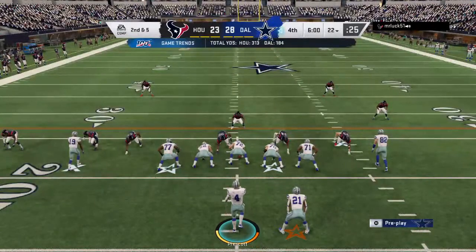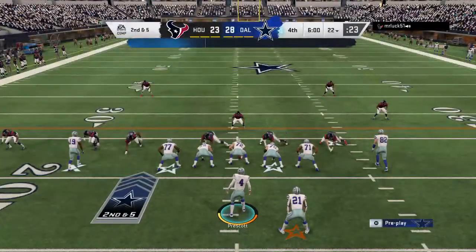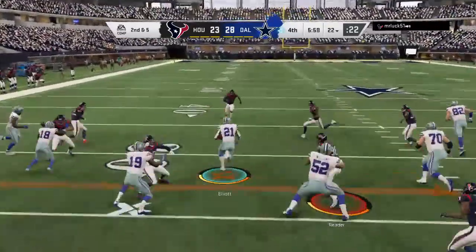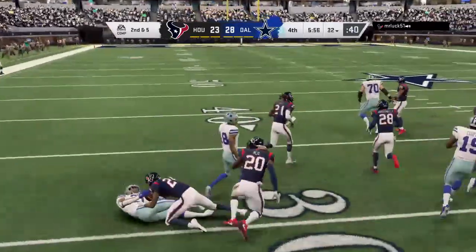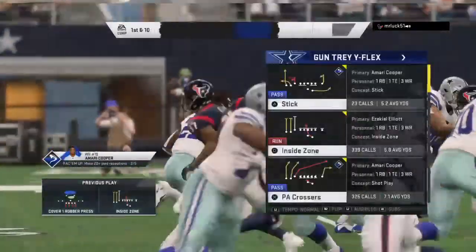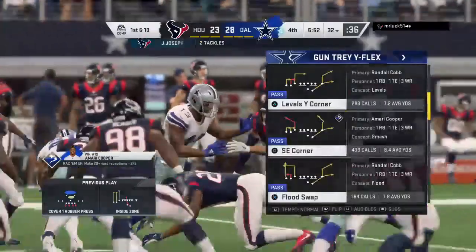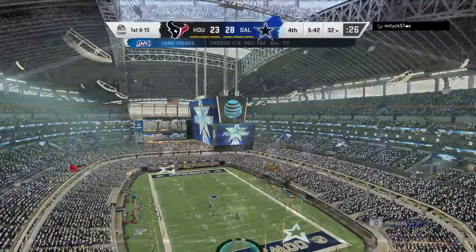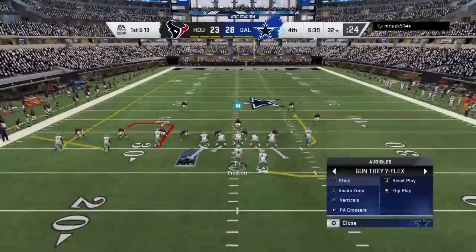After the pickup of 5, here's 2nd and 5. Again, it's Elliott. And he's going to get this one across the 30-yard line. Give him 10 there. Good enough for a Cowboy first down. Now, I'm guessing you'd say this is kind of the key here. Grind out some yardage, work on that clock, see if you can continue to tick it down.